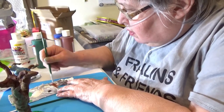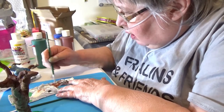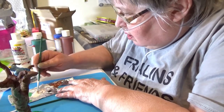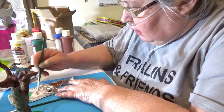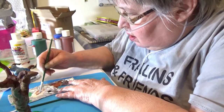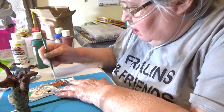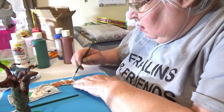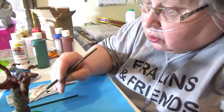get some lighter brown to kind of give some more depth to the tree. Quite a bit lighter. Let's just kind of go over it.